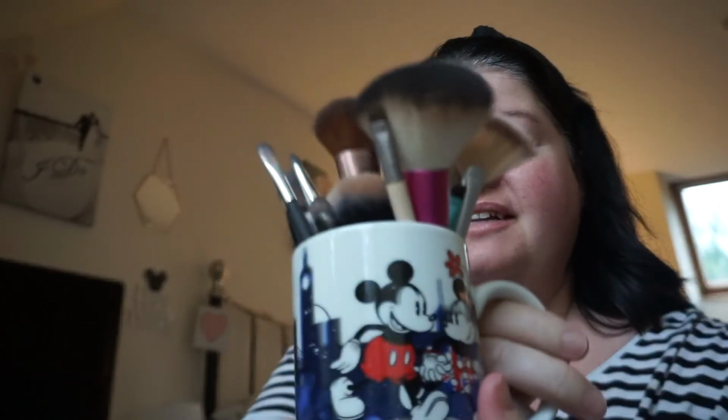I think I'm going to put some brows on, because my brows are looking rather messy. Just find my brow pencil. Do you like my cup that I hold all my brushes in? Let me find my applicator. There we go. It's just Eco Tools from Boots that I use. So yeah, I'm just going to put some brows on and I'll see you after this.